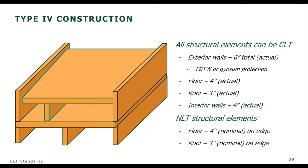And then the floors and the roof may be of cross-laminated timber, provided it meets the minimum thickness shown here. And then the interior walls can be cross-laminated timber as long as they're 4 inches thick. And in addition to cross-laminated timber, nail-laminated timber, which is another type of wood product or wood construction, can be used in this situation in Type 4 construction.